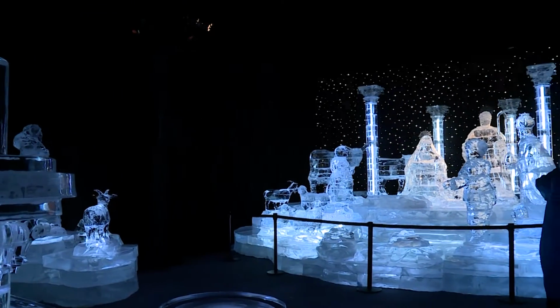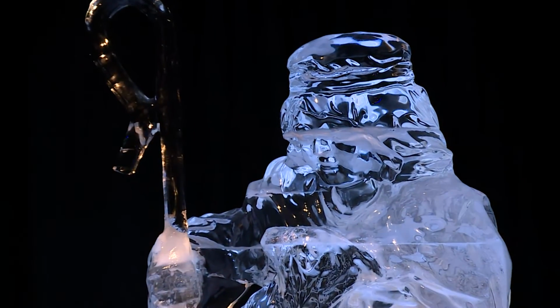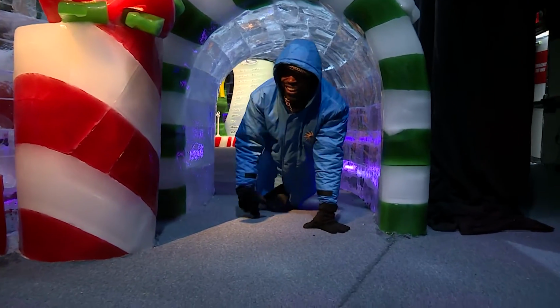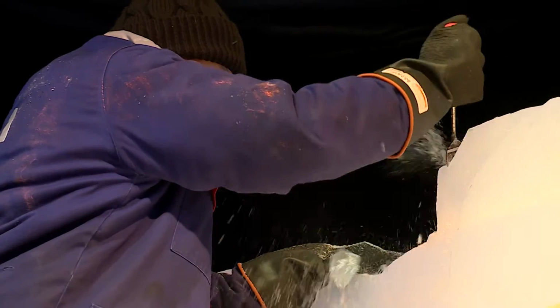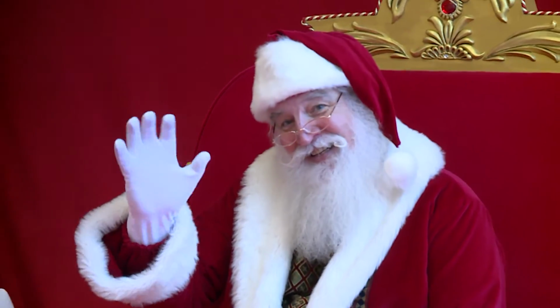We are actually open through January 1st. We're open daily, so people have plenty of time to come out during the holiday season and experience our attraction. This has definitely been something that a lot of people have been really excited to see. I think just because being in the Washington, D.C. area, we have so many different cultures here, they're usually going to be able to find something that represents them during the holiday season.